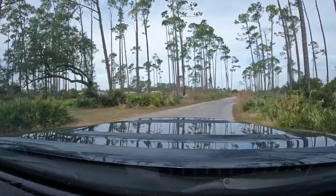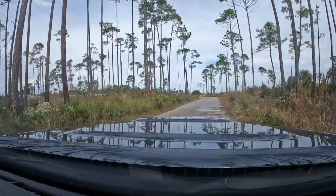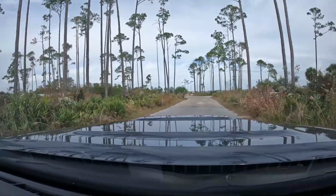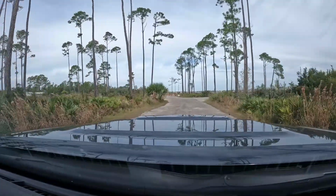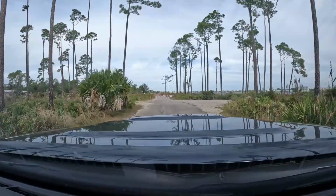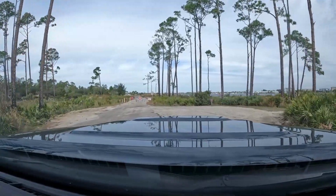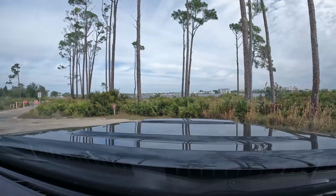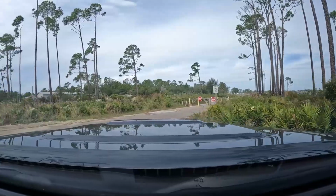Says registered campers only. Maybe they have... it looks like it used to be a feed into the campground, but I'm not sure if it is anymore. Oh, it looks like this feeds into that area that is not open right now, so we'll turn around right here. But that's a good thing to be looking for if you end up in one of these sites down here once they open again.